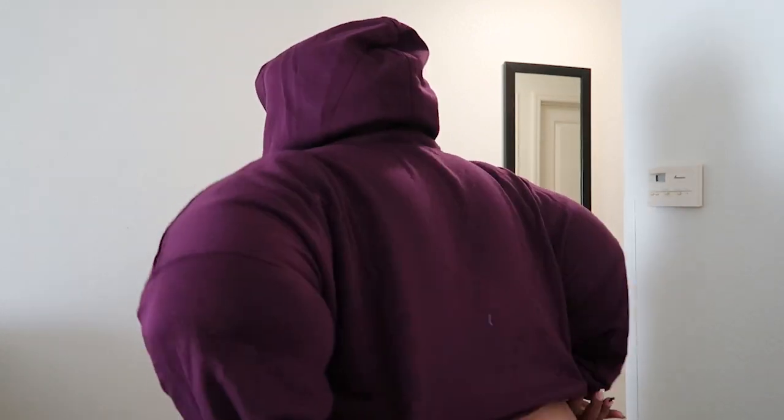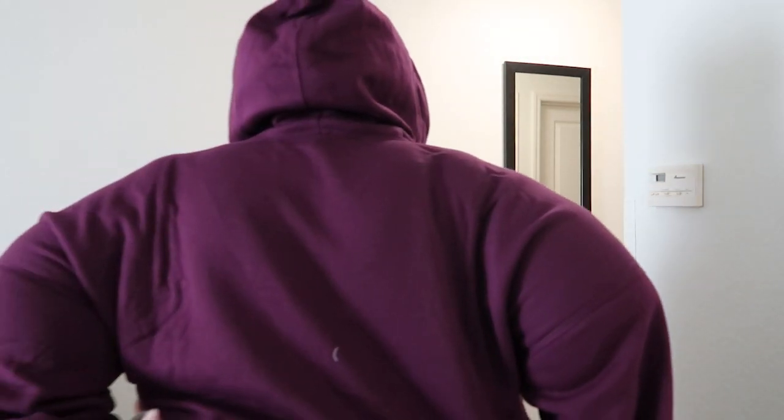Y'all already know I like this sweater. Again, if I had not this bra on, but a better bra, this would be so cute. I love that the sleeves are long, but you know, slouchy, light. The hoodie is big. It's really big. What is making a drop shoulder? I don't know. Here's this.